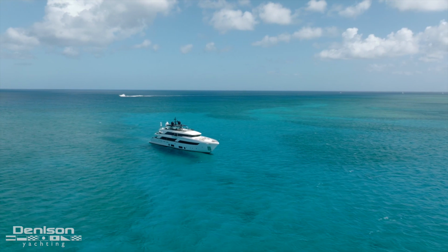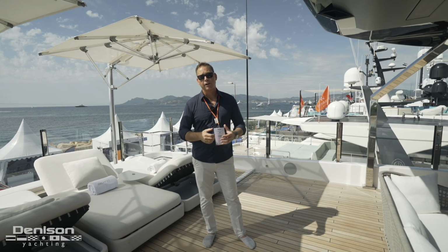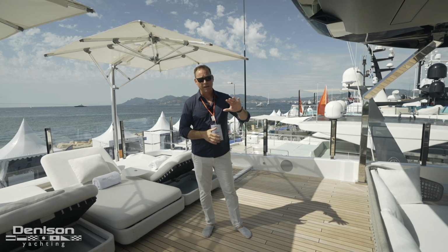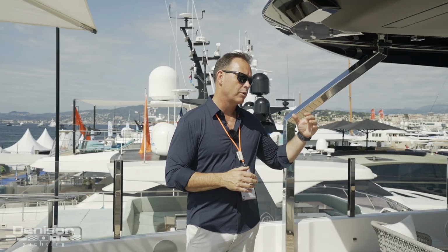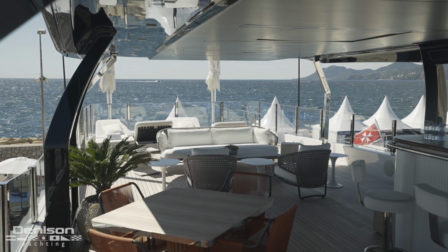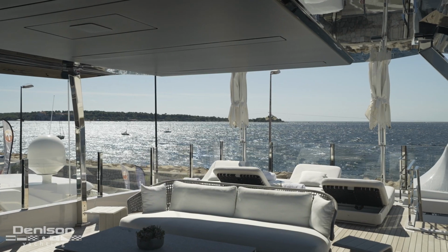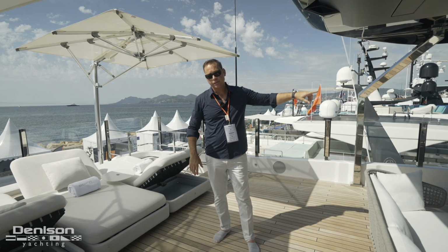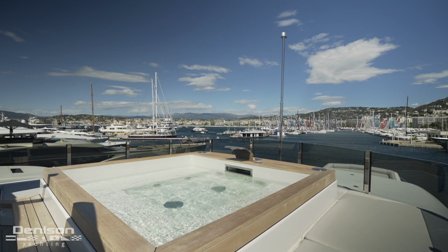To me, the most impressive area of this boat on the outside is this area I'm standing in right now, this sun deck. This sun deck is massive. Sun decks do tend to get windy on certain days, and even when you're cruising along at 13 knots, you feel that wind. Custom Line did something really nice, and they've got this glass that wraps all the way around this sun deck. It's not just this area right here. The entire sun deck is wrapped with this waist level glass. It's a great wind protector.